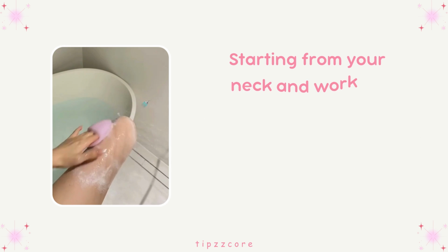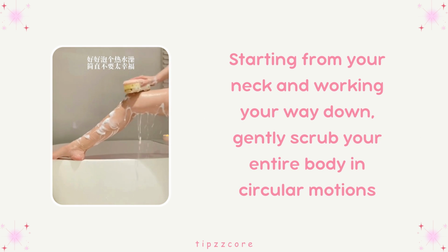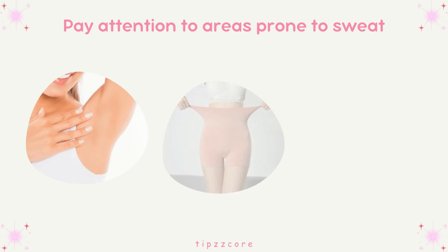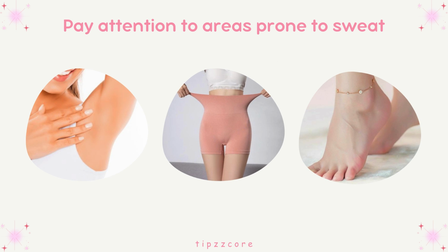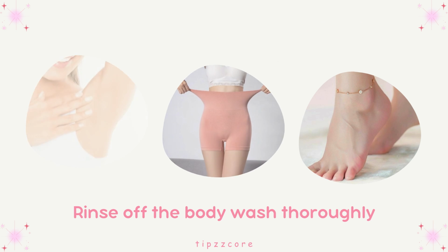Starting from your neck and working your way down, gently scrub your entire body in circular motions. Pay attention to areas prone to sweat, such as underarms, groin, and feet. Rinse off the body wash thoroughly, ensuring no residue is left on your skin.